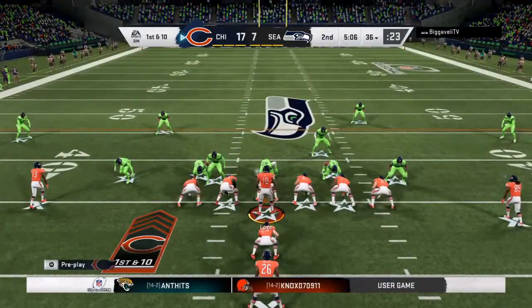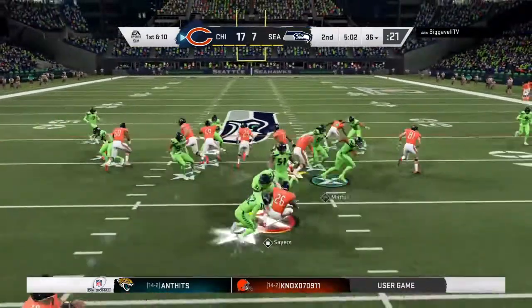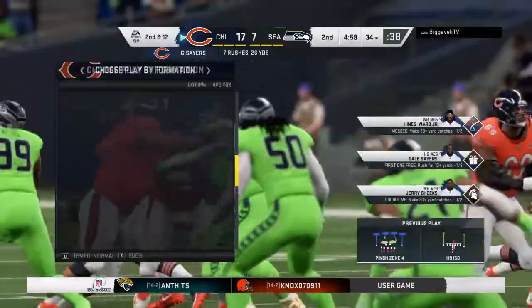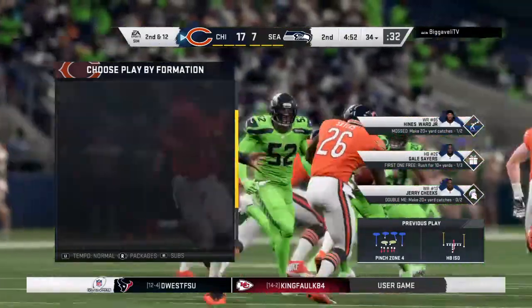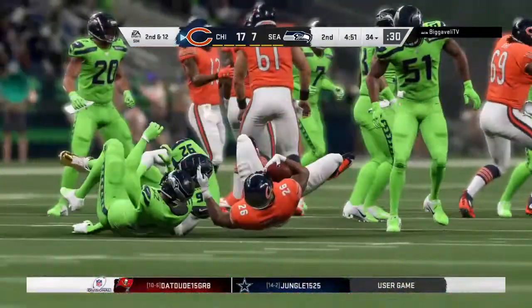The fourth down run successful. Now they look to pay it off on first down. They'll run with a Hall of Famer, Sayers. And he is met in his tracks behind the line of scrimmage. It's a loss of 2 there, bringing up second and 12 at the 34-yard line.